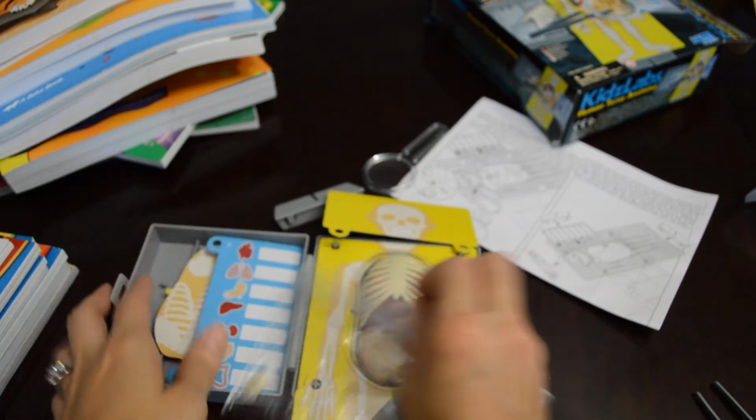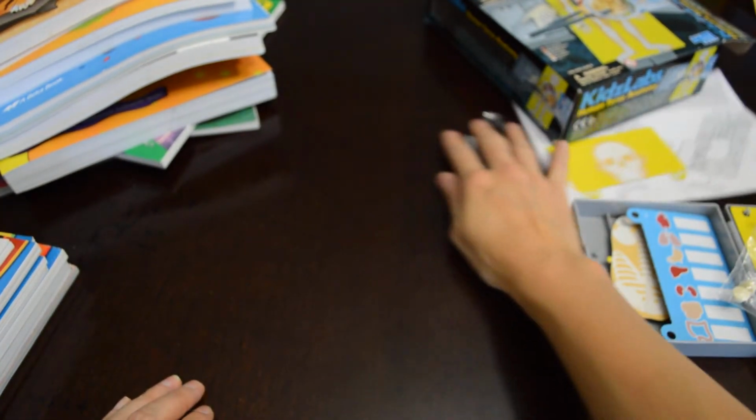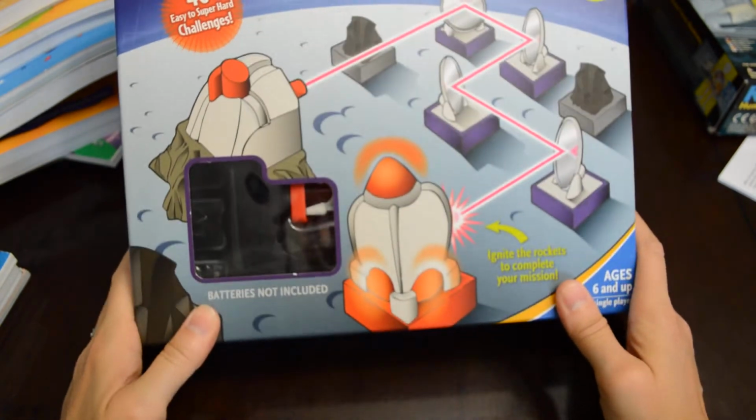So that is that game, and we got one other project for him, and actually it's kind of for all of them, but it was purchased for him. Sorry, I'm knocking the camera over. But all of the kids have really enjoyed starting this, and they all begged to open it up as soon as we got it. I saw this off of Timberdoodle.